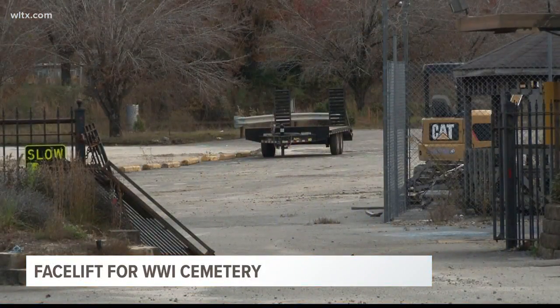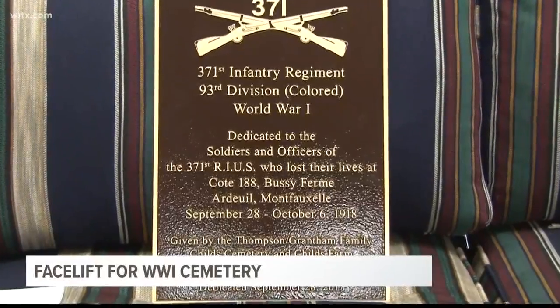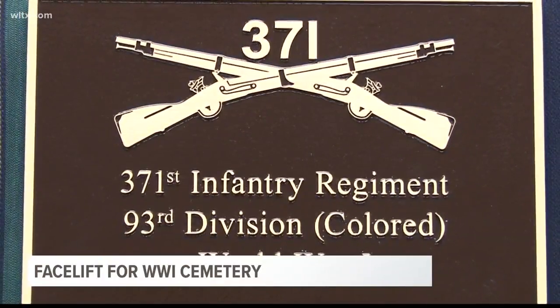As it stands, it is not easy to get to the cemetery. Grantham is hopeful to make access to the cemetery easier for folks in the Midlands. I hope to just keep it going, keep the history alive, and to continue working to restore the cemetery and bring it back to life. In Columbia, Chandler Mack, News 19, WLTX.